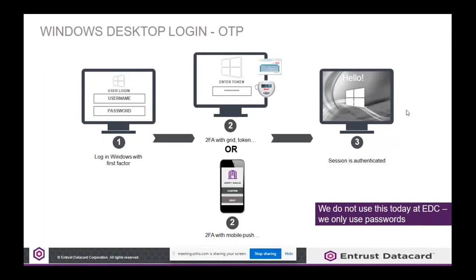We can also have Windows-based authentication. You can use a username and password as a first-factor authentication and enter the token, which you can use as your mobile token. Same mechanism. You will receive a notification, you just say confirm, and you basically log in. Or you just enter the OTP, which you can use with grid cards as well. You can use physical tokens and, of course, mobile soft tokens as well. Anyway, as soon as you enter it, you will be authenticated inside the Windows machine.